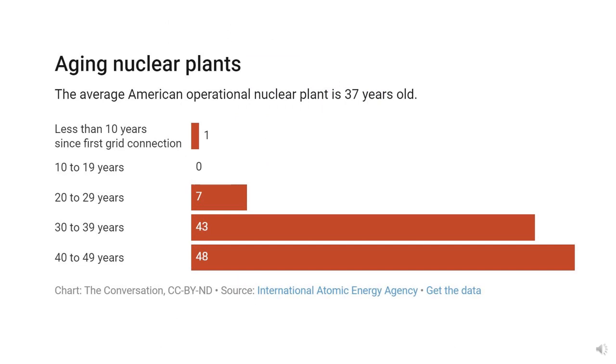We haven't been building nuclear power plants because of the long-term storage issues. In fact, only one power plant has been constructed in the last 20 years. Most of the power plants are getting quite old, and so 48 of the power plants are currently between 40 and 49 years, and some of these plants will be reaching the expected operational end and will need to be decommissioned in the near future.